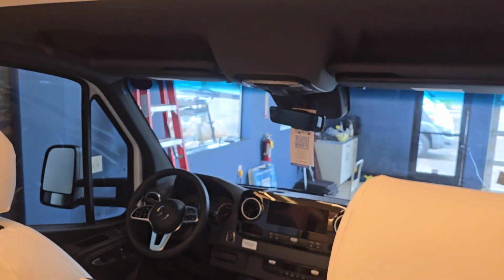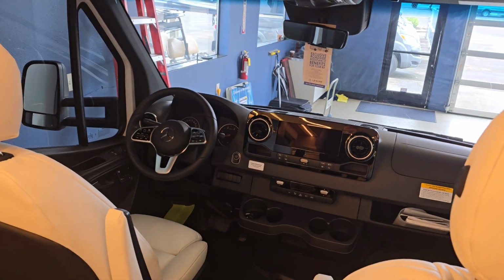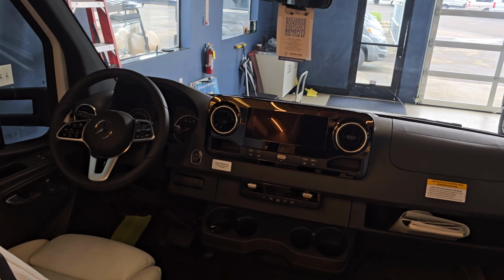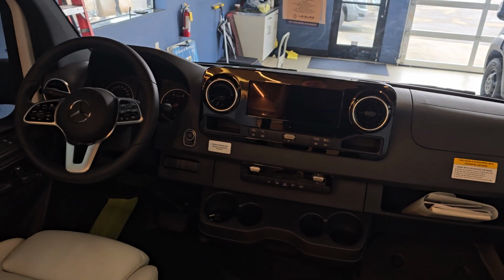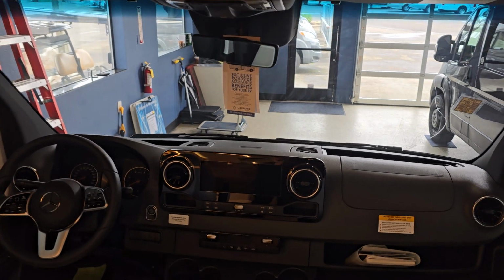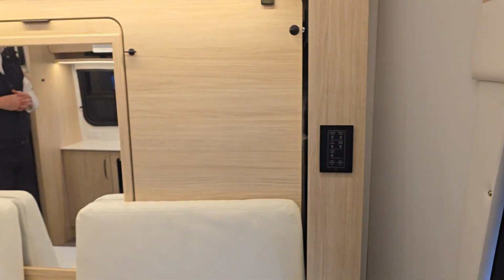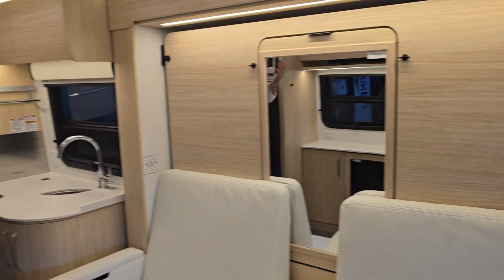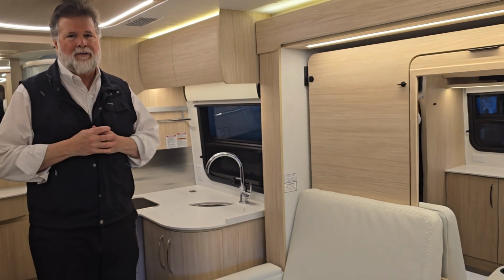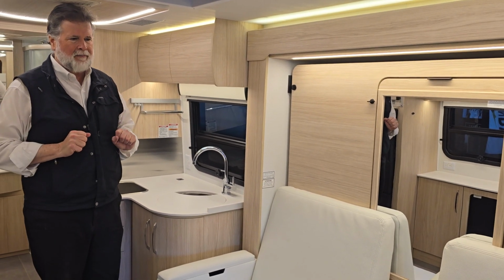And you can kind of see some of that Mercedes in-dash setup up front. It's got all the E-Class heated seats, power seats, controls from your steering wheel. You've got all the safety features so you can feel confident going down the road. And as you pan back around, you'll be able to see the layout in general. I'll point out that I'm 6'4", so it's a little close for me, but I still feel comfortable in here. I don't feel closed in. The slide out here gives you that extra space.